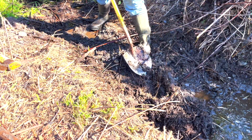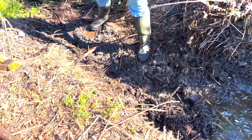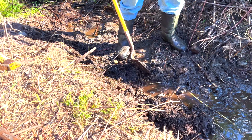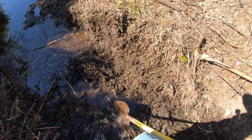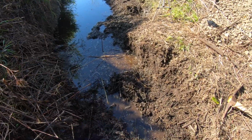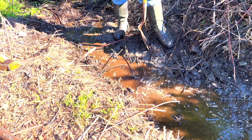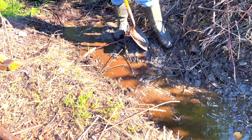Ah, that was a big fail. Oh, there it goes. Man. Keep these sticks, dude. Well, I guess you can kind of see that first person. See how it's starting to flow out from there. That's good. Right now it's even better than how it was flowing when we came here. When we came here, there was just a little drizzle. Now we got flow.